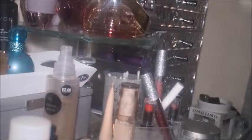Oops, sorry, camera shake. Just move this back a bit. So I need to get into the drawer now, and the camera won't get into the drawer, so I'll just have to show you the items. So I pulled this one out. It's the Model's Own Rock and Rosy Shimmer Baked Blusher. I didn't use this at all, so this will be staying in for another rotation.